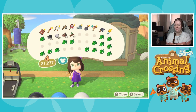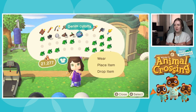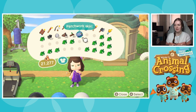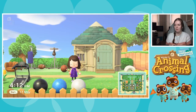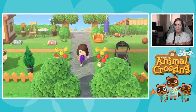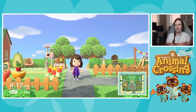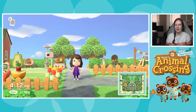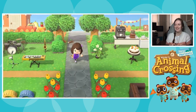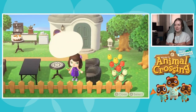What do we have? A patchwork skirt. Oh, I think I have that already, actually. Yeah, this outfit that I'm wearing today, it's actually a top, not a dress. So I've had to wear shorts under it, but I'm wearing denim leggings. It's a really weird setup I've got going on, but it seems to be working, so that's okay.